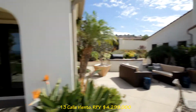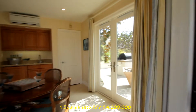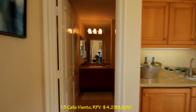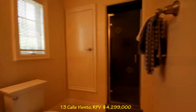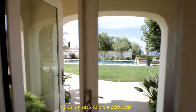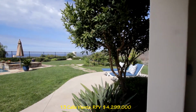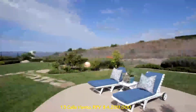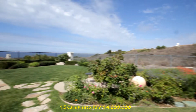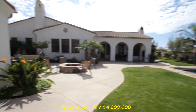Fireplace, barbecue setup. This is a casita. This casita has a main room here and a bathroom. It could be an office, music room. So the other part of this area, they keep all as a preserve in the natural habitat, so that's what this area is. Great view out there. Nice hot tub, pool. A lot of space too.